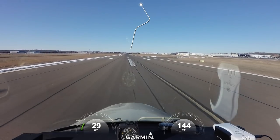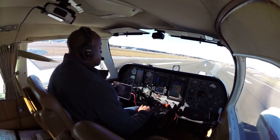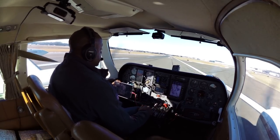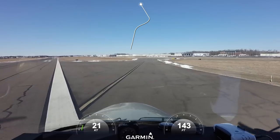All right, 4-6, taxi to the east ramp via Bravo 2, Bravo, stay with me. Bravo 2, Bravo to the ramp and stay with you. By the way, no wind shear reported on final. Right, 4-6, very good, thank you.